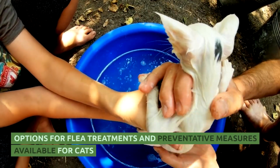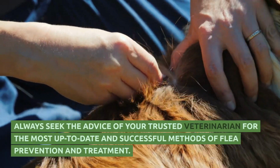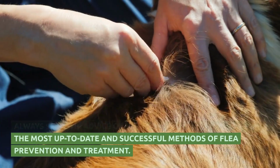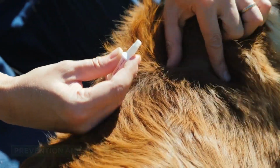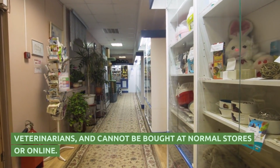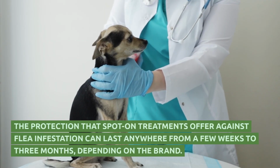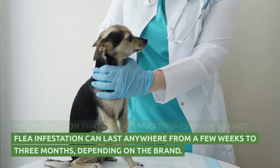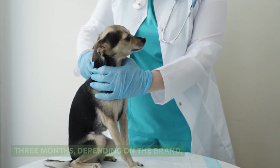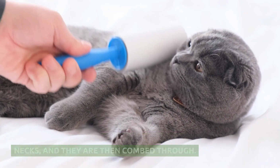Options for flea treatments and preventative measures available for cats. Always seek the advice of your trusted veterinarian for the most up-to-date and successful methods of flea prevention and treatment. Certain medications are exclusively available through veterinarians and cannot be bought at normal stores or online. The protection that spot-on treatments offer against flea infestation can last anywhere from a few weeks to 3 months, depending on the brand. These treatments are applied to the back of the cat's neck, and they are then combed through.